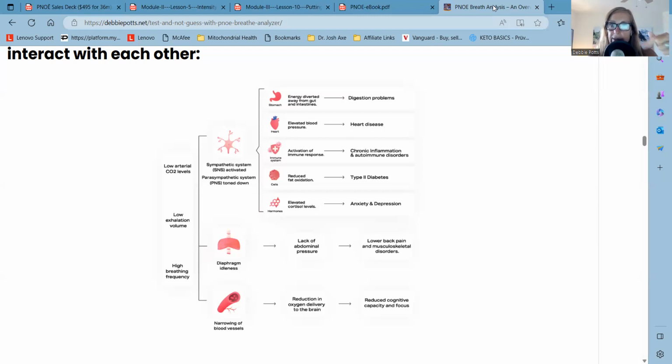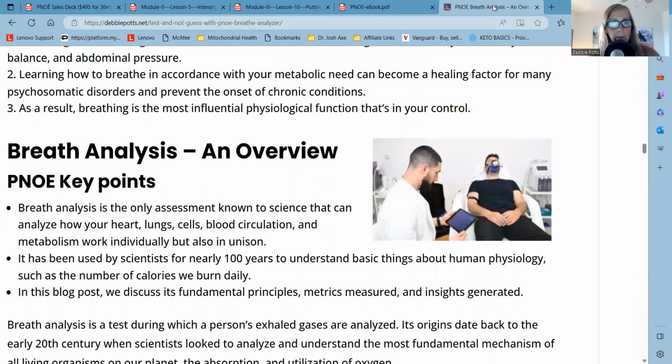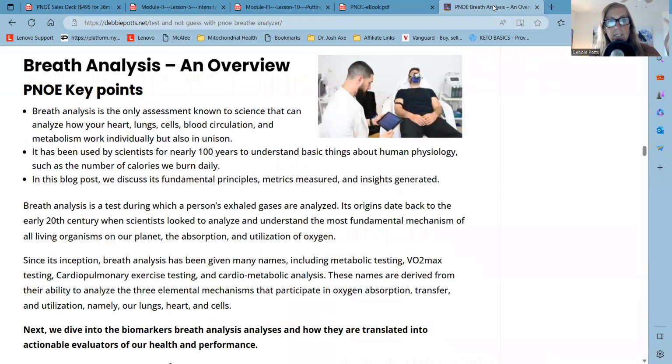So if you're not sleeping, if your cortisol melatonin rhythm's off, if your gut health is off, you're not feeling good either. If you're not digesting your food properly and breaking your protein to amino acids, neurotransmitter production's off. So it's all related. So that's an article I put into my website, Test and Not Guess with Pinoy, but just how the breath analysis is one of the best assessments.